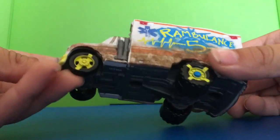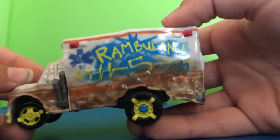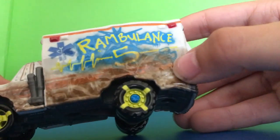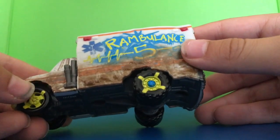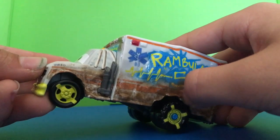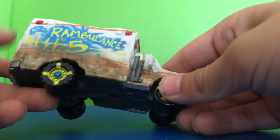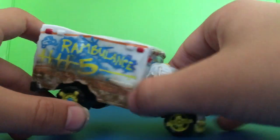So here is Dr. Damage out of the packaging, and he actually looks pretty good. I thought he wouldn't look as good as I thought he would, but he actually looks pretty good. Right here it says Rambulance 5, and then in the mud you've got a smiley face and more mud. I wish the wheels were muddy, because the only way this top part would get muddy is by the wheels spinning the mud on it. But it's nice. If they had just made it all clean, I would have liked that a little more.